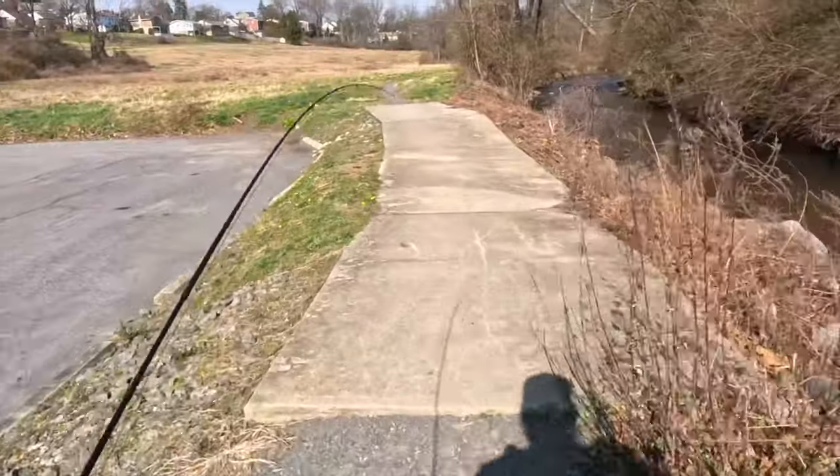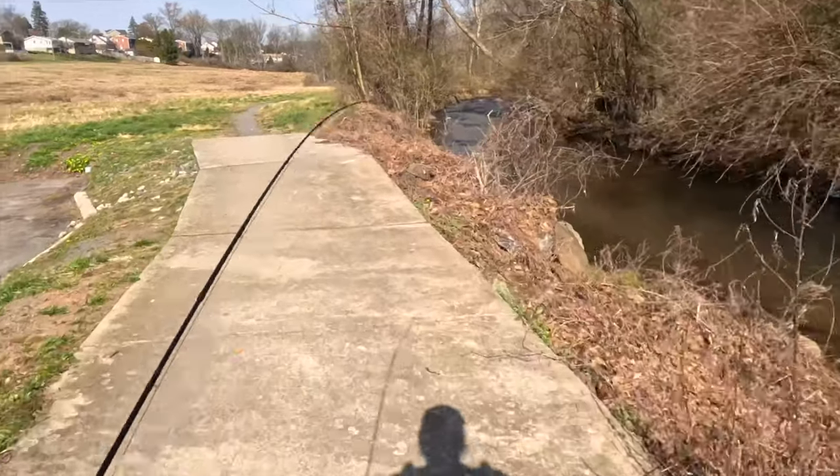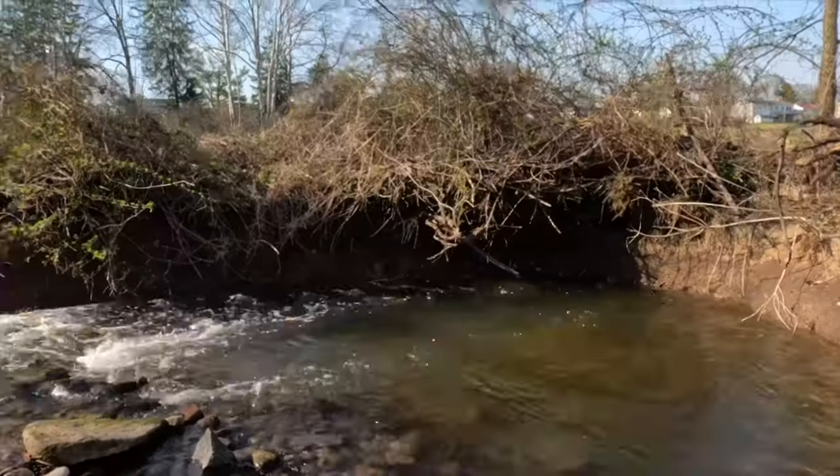Well, it's day two, gonna try this again. I think we were at four or five fish caught. So I'd like to at least hit 10 or 15. If we could catch another 10 today, that would be great. But another beautiful day. Gonna hit this stream hard. See if we can't pull some fish out.